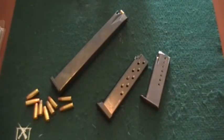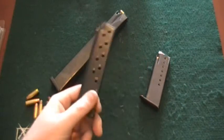So I'm going to keep trying with SIG and a couple other places and see if I can get some brand new ones. And if I can't find those, then I'm going to break down and go on Gunbroker and see if I can find 2 or 3 used ones, and then I'll just replace the springs or the followers and whatnot, and go from there. But guys, just be careful when you start using aftermarket magazines.